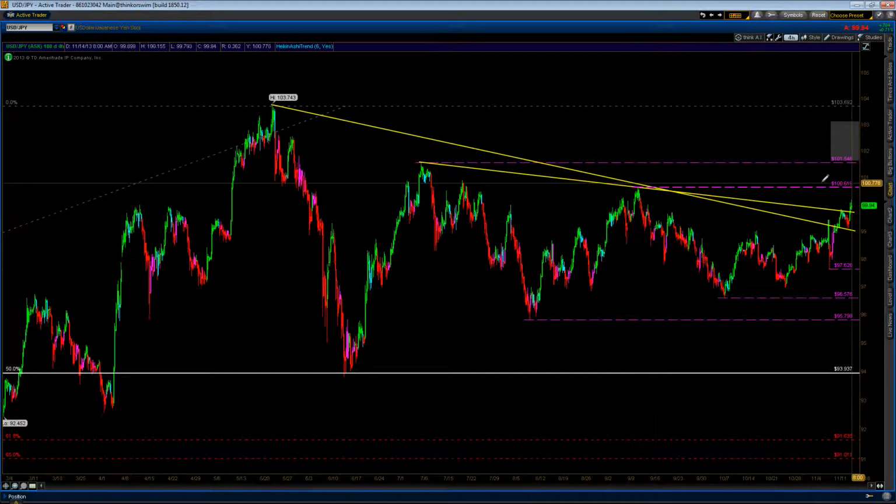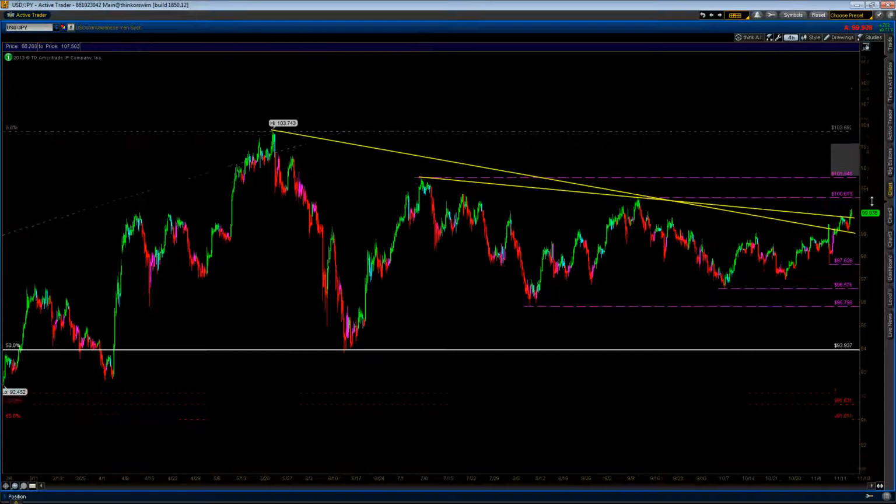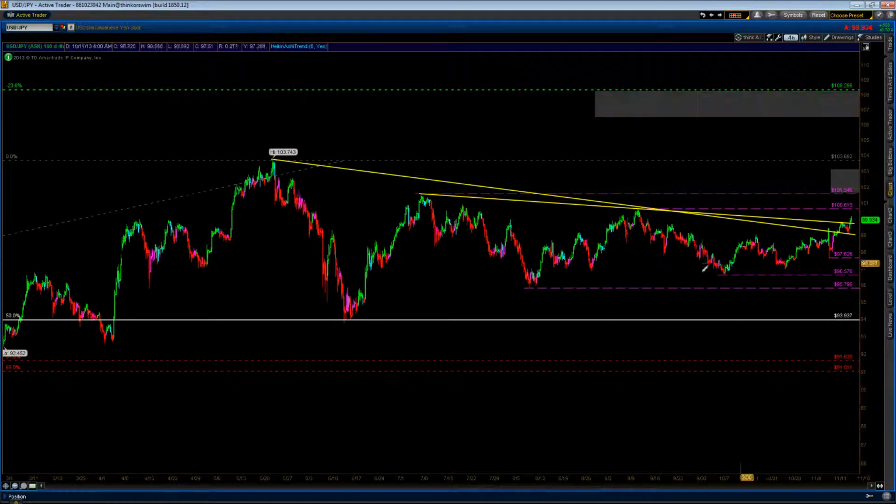Okay, there is only one count that says we head lower from right here right now before we get above 101. There are numerous other counts that point to at least this range, even if this isn't a larger triangle. And the true fourth wave triangle would take us up into this region. So we know that we have at least upside into here and here.